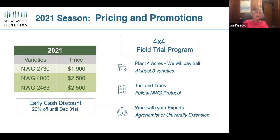Many companies price per seed or per plant. We do not do that. We price per acre because we want to make sure that you get the population that you need to plant on that acre to be successful. And so you're not limited with New West Genetics on a number of seeds per acre. It's just a per acre price. And we can discuss that in more detail offline.